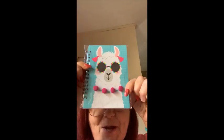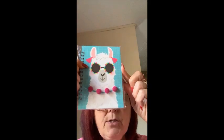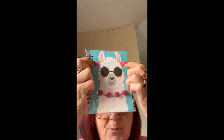So then I found the little notebook. And it's got the little pom-poms on it with your cool little llama and the cool little llama shades, and the little tassels for the ears of the llama. Look, the llama went and got their ears pierced.